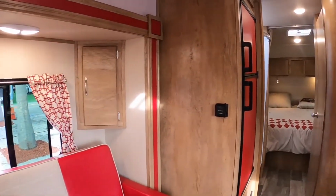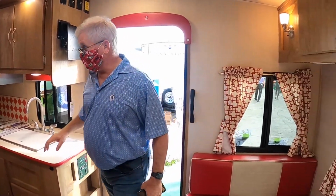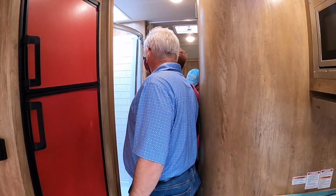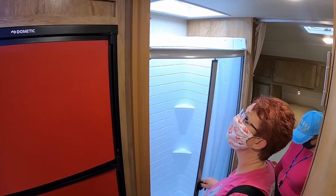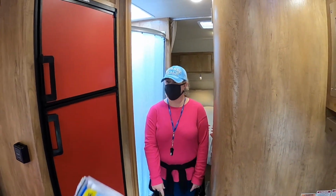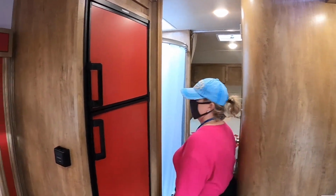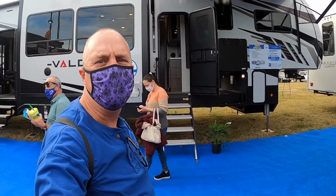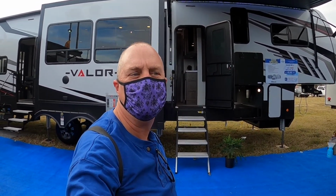Oh, this is cute. This is nice. You have to step up. But it's not as tall as that one we went in. No. And that opens all the way and shuts your. Yes, and then it has a slide lock up there from the inside. Okay. Well, these are campers we've actually been interested in by Alliance, and this is our first chance to put feet in it. So we're going to check out some of the Alliances.